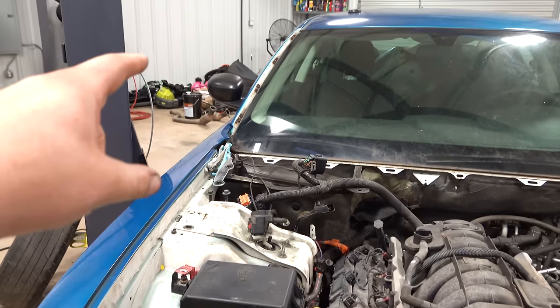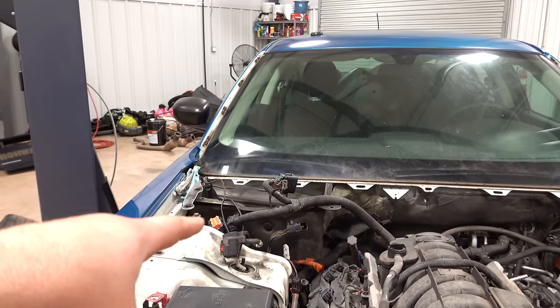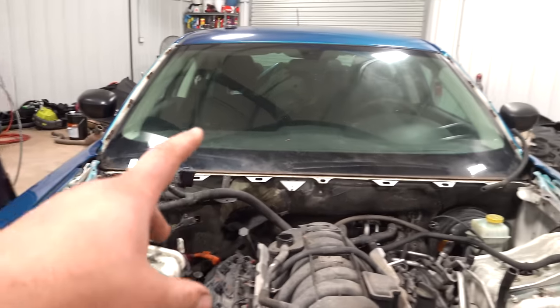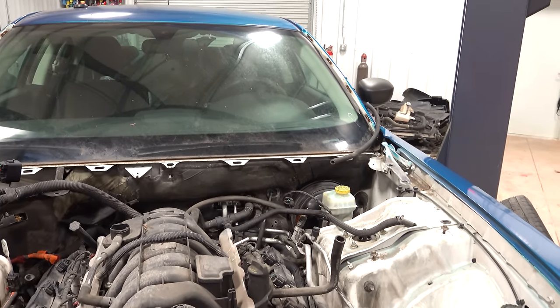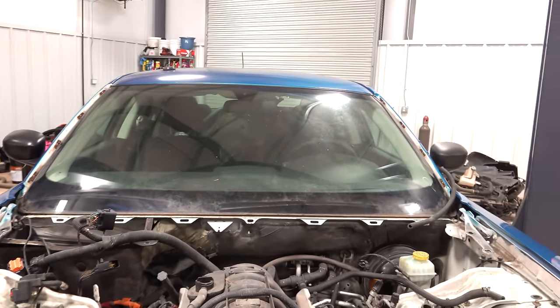So I have looked inside the car and it appears all of the body side connectors on this side work, I think. They're at least the same shape and pin count. Haven't checked on this side yet. And then everything else needs to switch over.